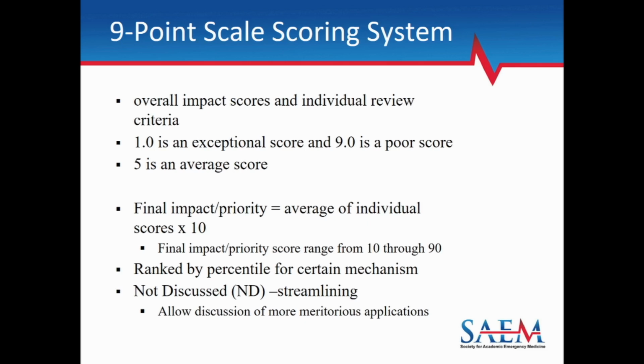So the grants are scored on a 9-point scale. SAEM and NIH follow the same format. The overall impact score and the individual criterion scores are what they look at. 1 is an exceptional score, and 9 is a poor score. 5 is an average score. The final impact score, they'll multiply by 10 to get the final impact or priority score. So you'll get a score from 10 to 90. If you got a 10, it means it's a near perfect score. That's what you want, okay?